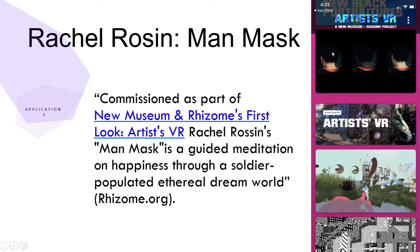Okay, so Rachel Rosen's Man Mask, commissioned as part of the New Museum at Rhizome's First Look artist VR. Man Mask is a guided meditation on happiness through a soldier-populated ethereal dream world. Now on the right, I have an image of the actual app that you download on your smartphone. Believe it or not, you can't view this on your smartphone without that viewer. The viewer is basically just a lens in a box, but the way these apps are created, if you try to view it without it, you can't. The artist doesn't want you to view it unless it's in that virtual or 3D environment, because again, it adds to the emphasis and the artist's message.